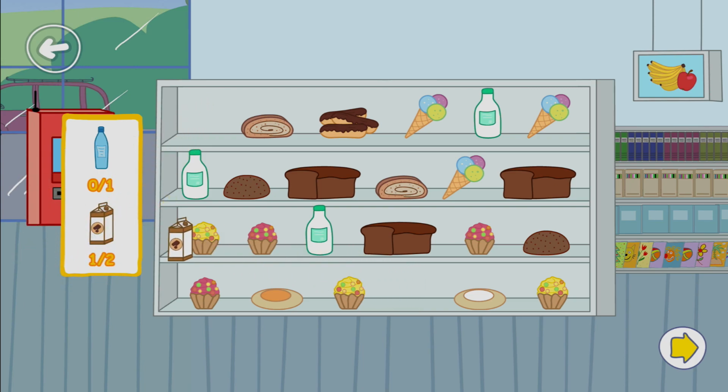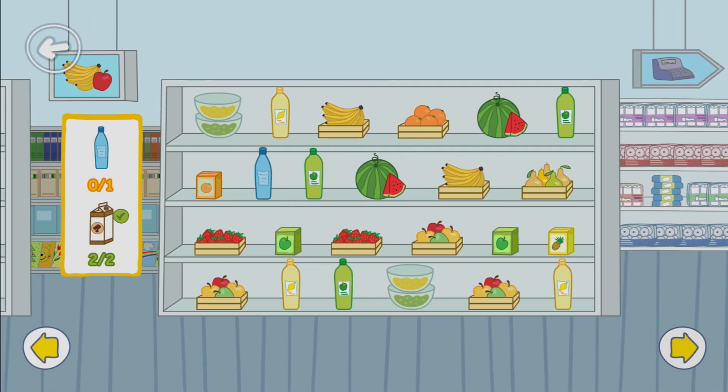One. Two. One. All the items have been found. Nice work.